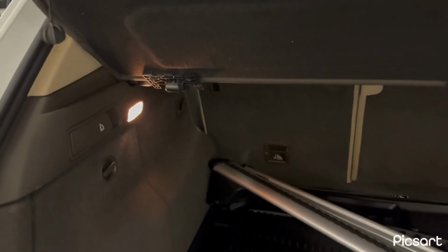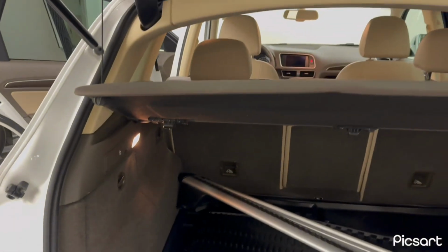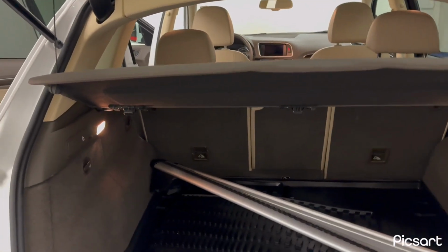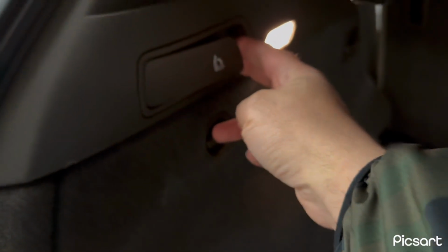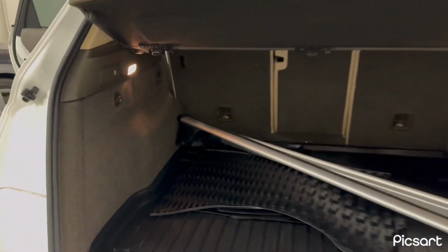You can remove this, you can unhook this, but it's nice. So when the lid is back on, the tailgate's back on, it keeps your cargo private. This will bring down the rear seats. Power liftgate.